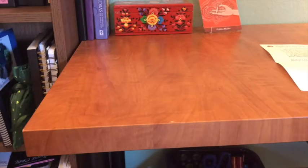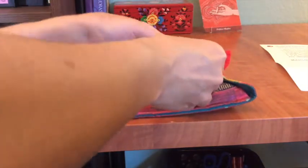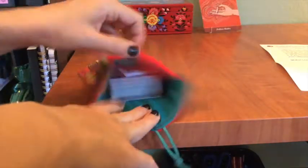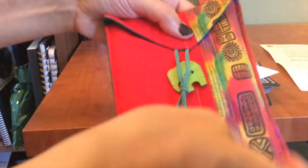Most other bags are either bags that I bought or made. This one was purchased from Talitha, T-A-L-I-T-H-A, Talitha's Altar on Etsy. She's in the U.S. Her bags are super reasonable. Most of them I think are under $10 a piece. And they're hand-sewn, hand-quilted bags with an interesting button, and they're slightly padded, which is nice.